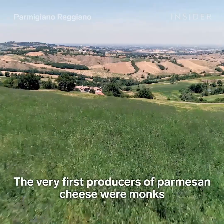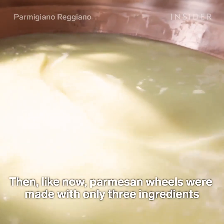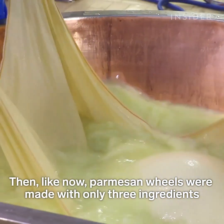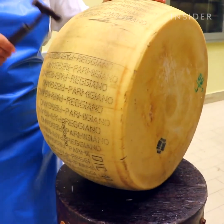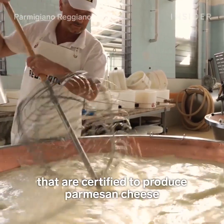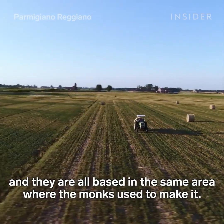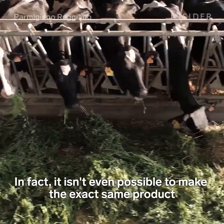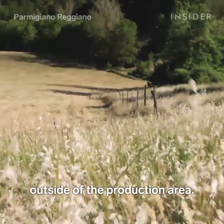The very first producers of Parmesan cheese were monks over 1,000 years ago. Then, like now, Parmesan wheels were made with only three ingredients: cow milk, salt, and rennet. There are only 329 dairies in the whole world that are certified to produce Parmesan cheese, and they are all based in the same area where the monks used to make it. In fact, it isn't even possible to make the exact same product outside of the production area.